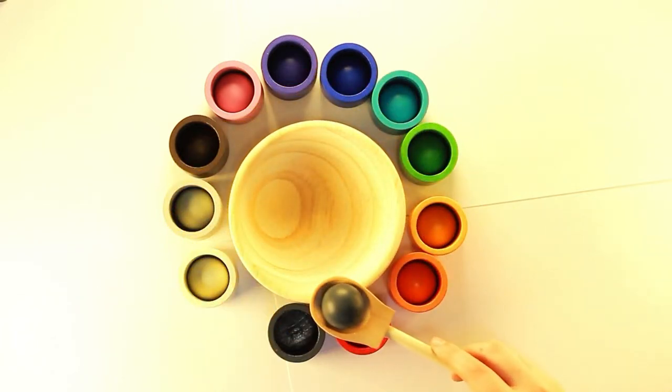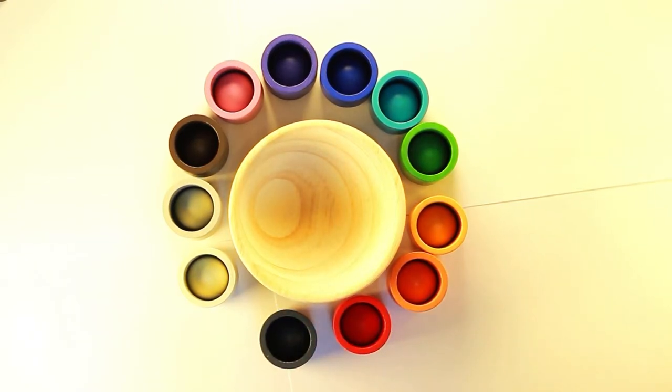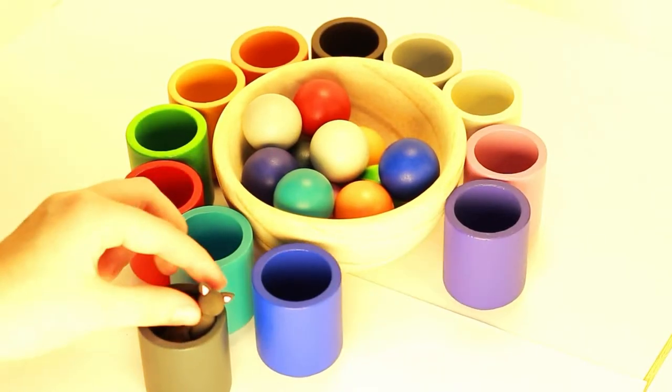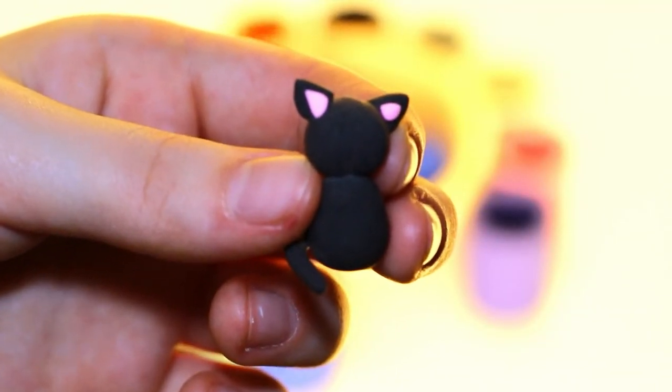One empty cup left. Let's find another ball to put in the pink cup. Now let's see what's inside the gray cup. There's a cat sitting there. He loves to play, cuddle, and sleep in a warm place. Let's see what's there. It's a turtle.